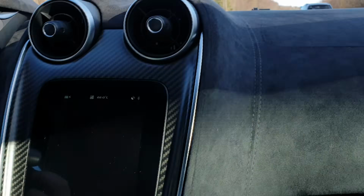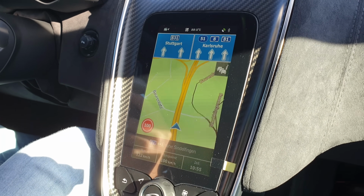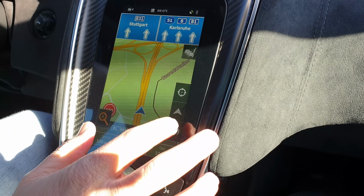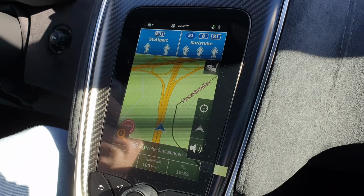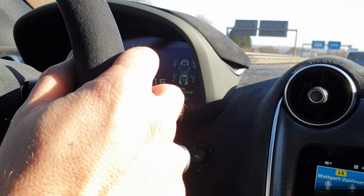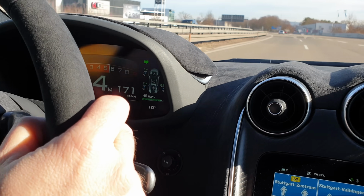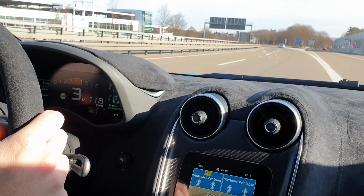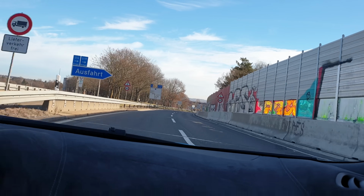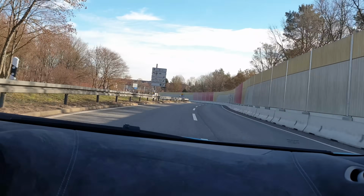See how the nav works? Yeah, if they improved it. Looks a bit more responsive, and the quality of the screen is better. Yeah, it's nice. But the system is still the same, the app. The brakes are better than the 720S for sure. Unbelievable, huh? It brakes unbelievably. It brakes better, I would say. It might be, but it's less weight. Yeah.